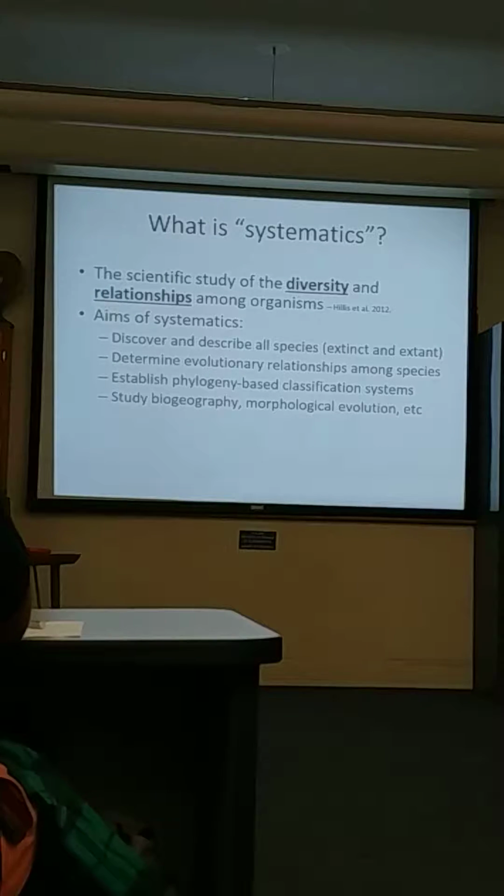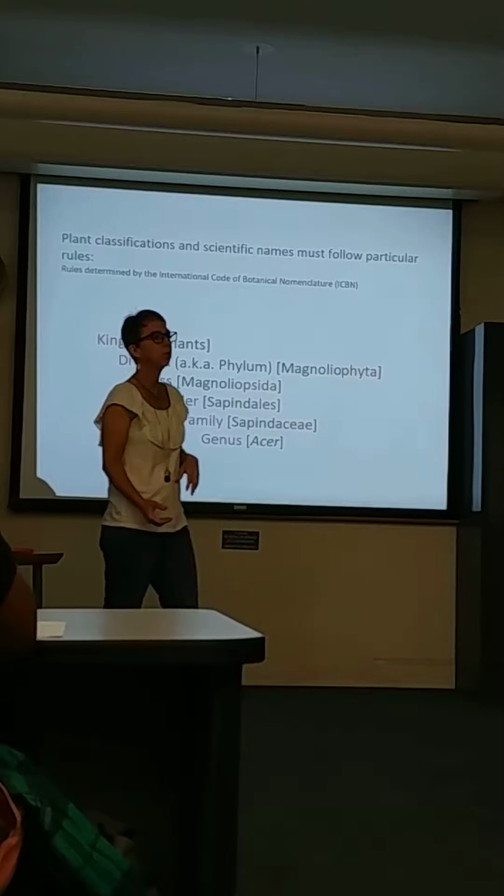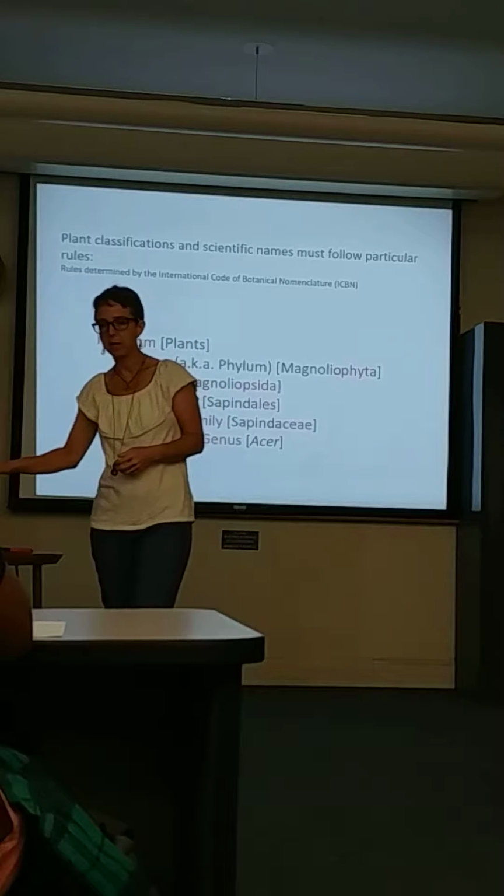Sometimes it even helps decide where extinct species fit in. It also tells us a lot about evolution, helps us establish classifications, and it helps us study the distribution of organisms across the planet, too, which is biogeography.